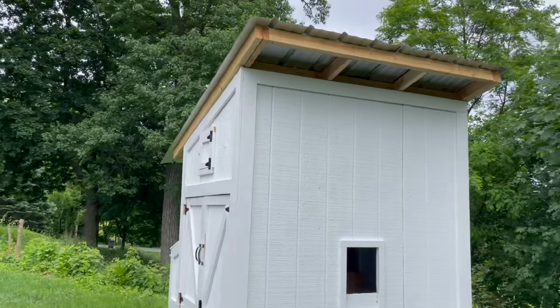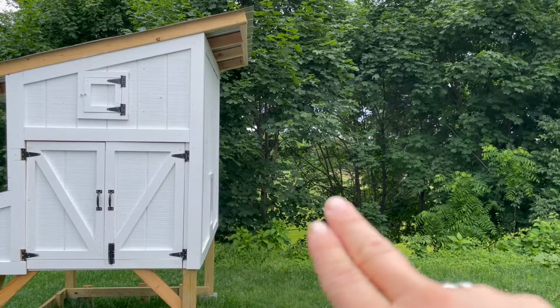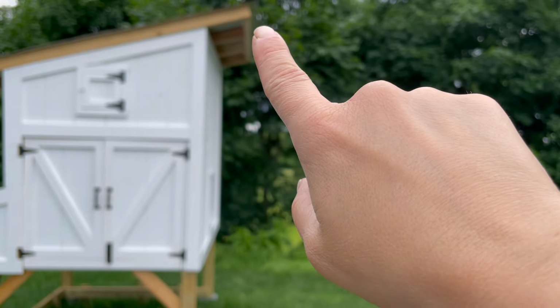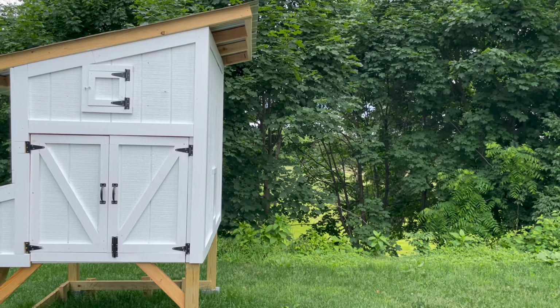And finally, we're back at the beginning. The run is going to extend out in that direction. You can see how the roof line slopes up here, and then the run is going to have a roof line that slopes down so that the two form a peak together.